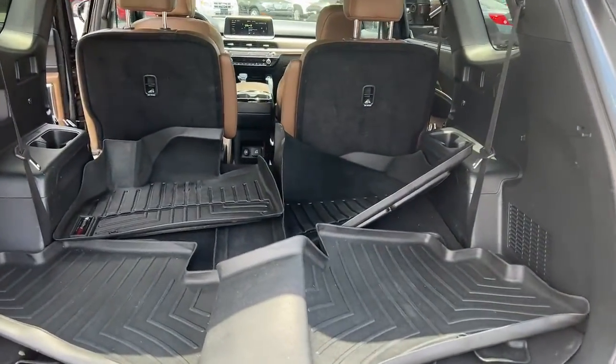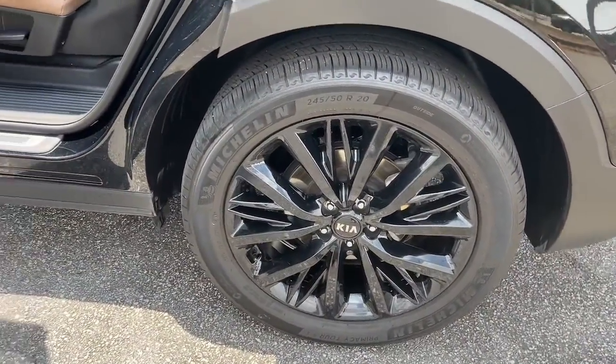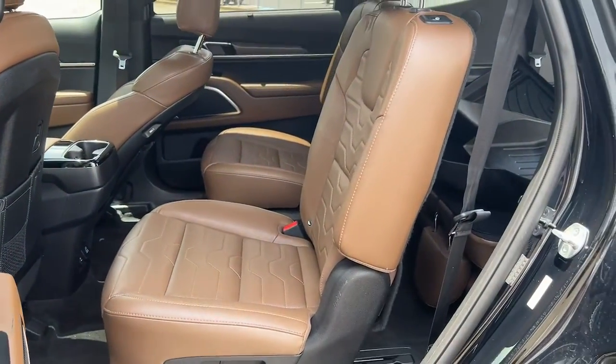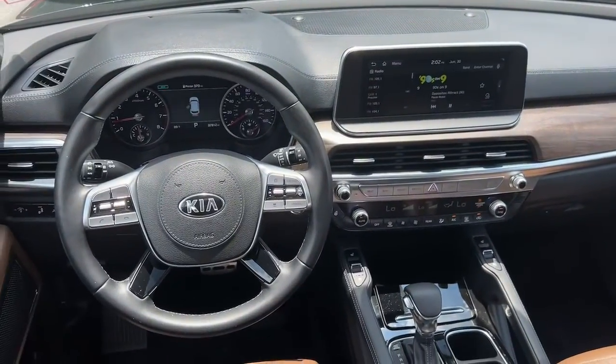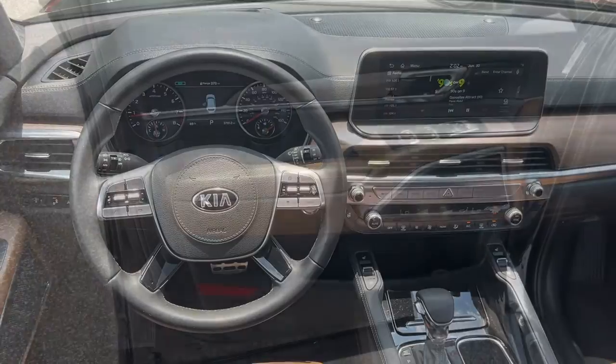These are just some of the great options this vehicle comes with: panoramic roof, all-wheel drive, navigation system, hands-free liftgate, sun moonroof, keyless entry, power liftgate, lane keeping assist, remote engine start, woodgrain interior trim.